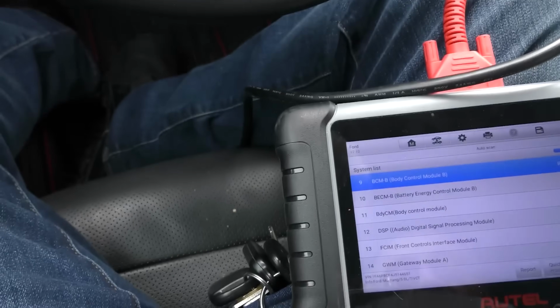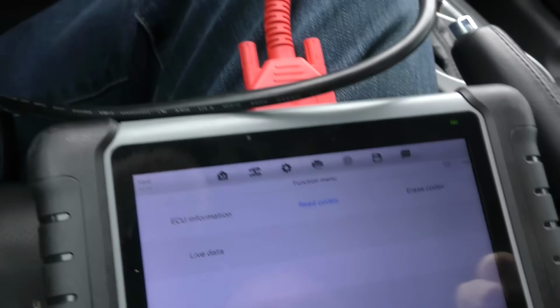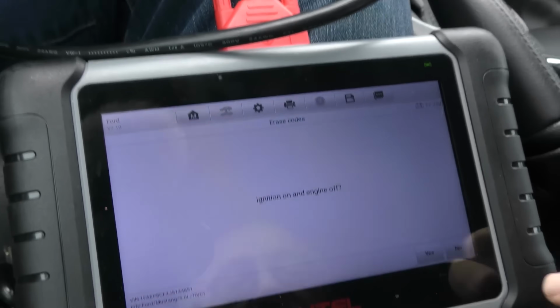We'll go back to the last one, which is power steering control module. We'll see what that code is. Realize, of course, this is electronic power steering control, more computer controls. You'll often get these communication codes, so we'll erase that too. We take it for a road test. We'll see if anything comes back.